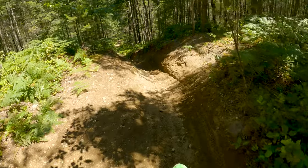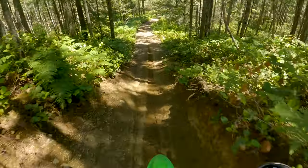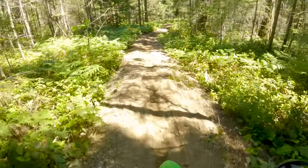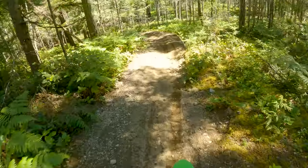And it was pretty cool because there was sand here as well, which there's none of where I ride back at home. So that was new, to test out riding in a little bit of sand, which I've never done before, which was pretty sweet.